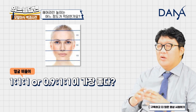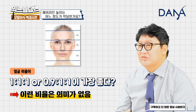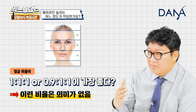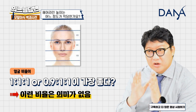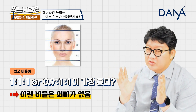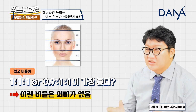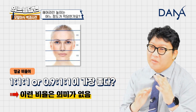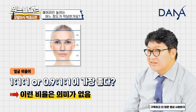But I've tried a lot and it seems like that ratio is really meaningless. I haven't been keeping track of that ratio called 1 to 1 for a long time. As experience accumulates, the overall face, facial appearance, then eyes and nose, the spacing on the face, how the teeth occlude, and how symmetry is achieved. Also, when you examine aspects like the direction, thickness, and shape of the hair, the ratio of 1 to 1 to 1 appears too simplified, and I don't think it's accurate, so I don't consider those aspects.